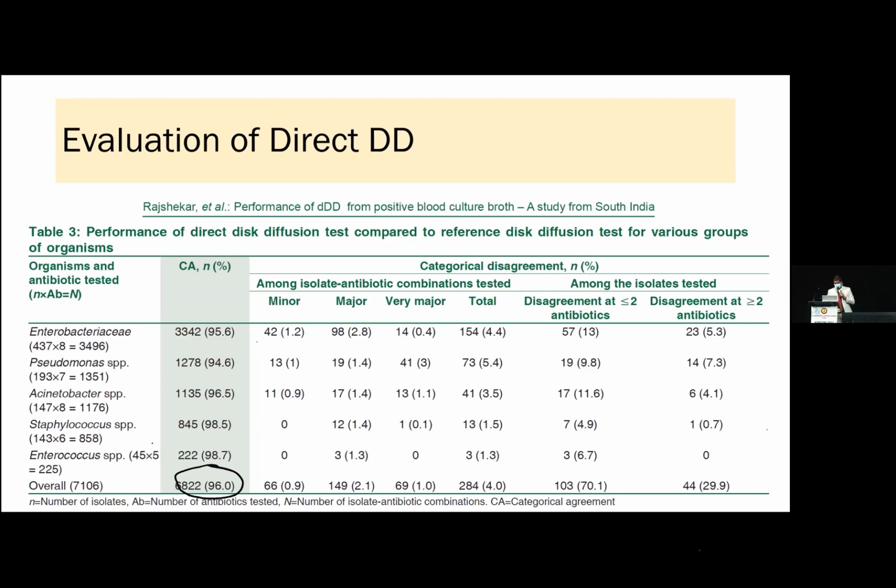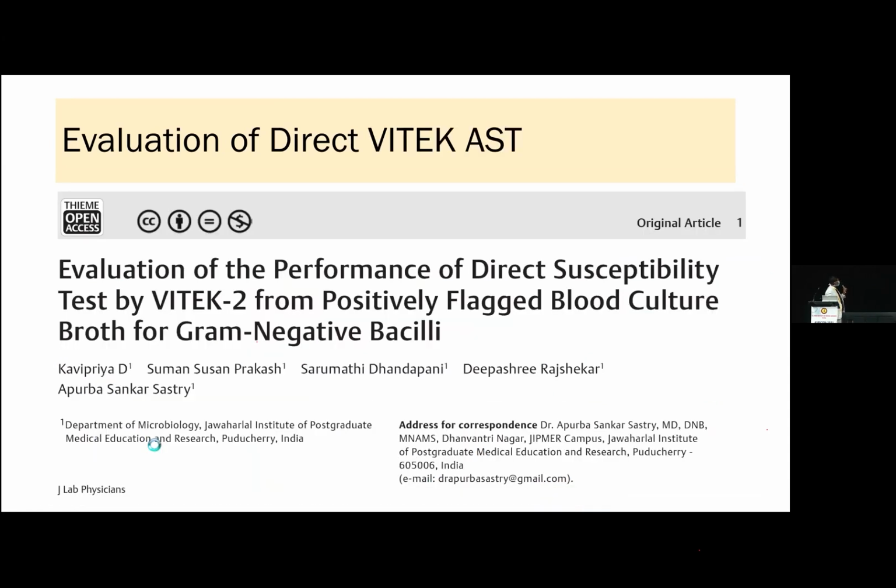Every day we run direct disc diffusion tests. And also we have evaluated direct Vitek. You can also perform it, though of course, it is an expensive option for you.